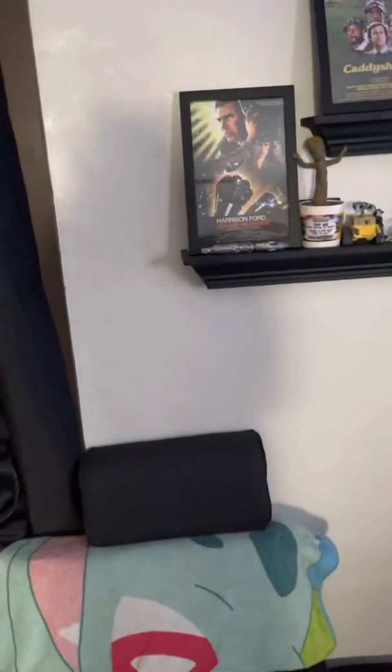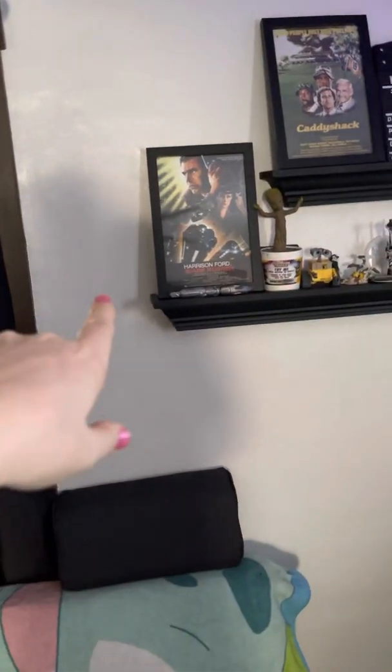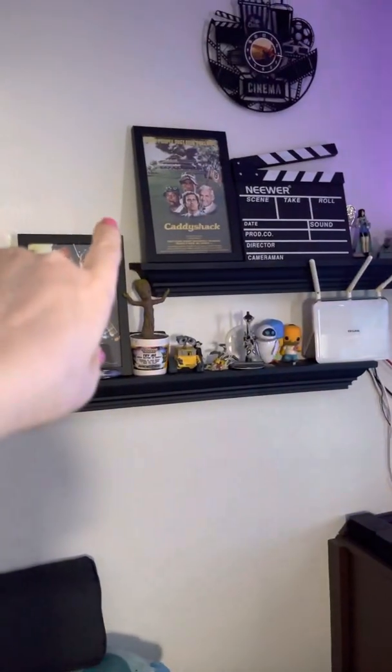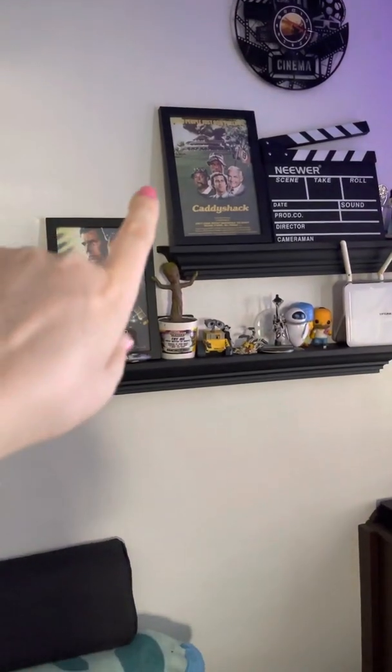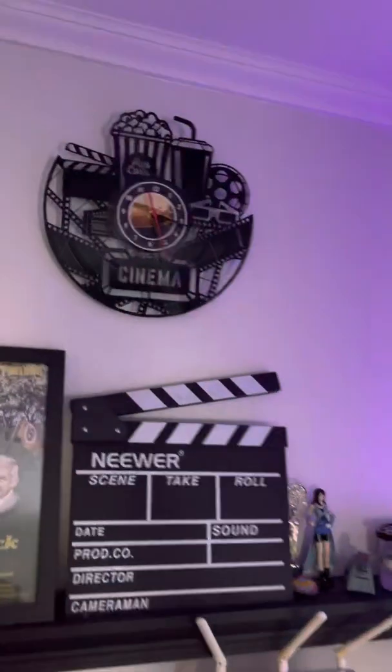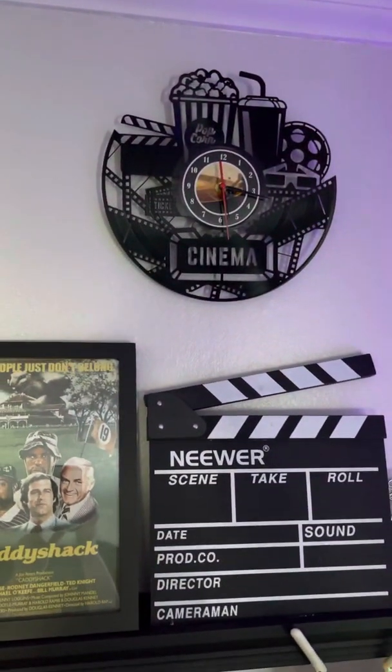So we come over here. So let's start on this. There's a kitty bed. Let's start up here. So I did these in alphabetical order and ways I could, and it worked out almost perfectly. So I went with Blade Runner. I would have liked to find a poster that was like the final cut or director's cut version. And then we have the Caddyshack, of course. And then this gorgeous movie clock up here. I couldn't believe that I found that on Amazon.